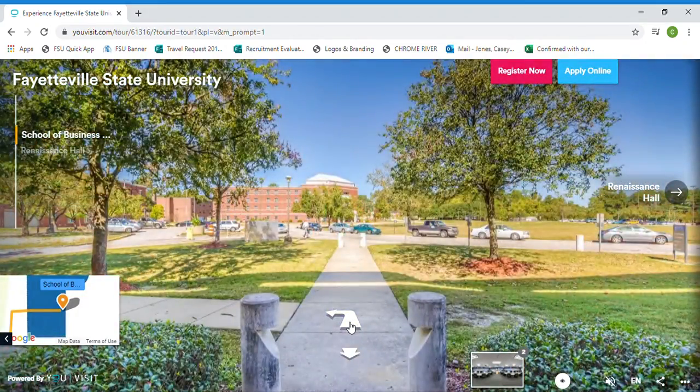Coming through with our business building, our first residence hall is McLeod Hall. It is Jack and Jill style, so that's 2 rooms connected by a bathroom. It is co-ed, and it is 4 floors.